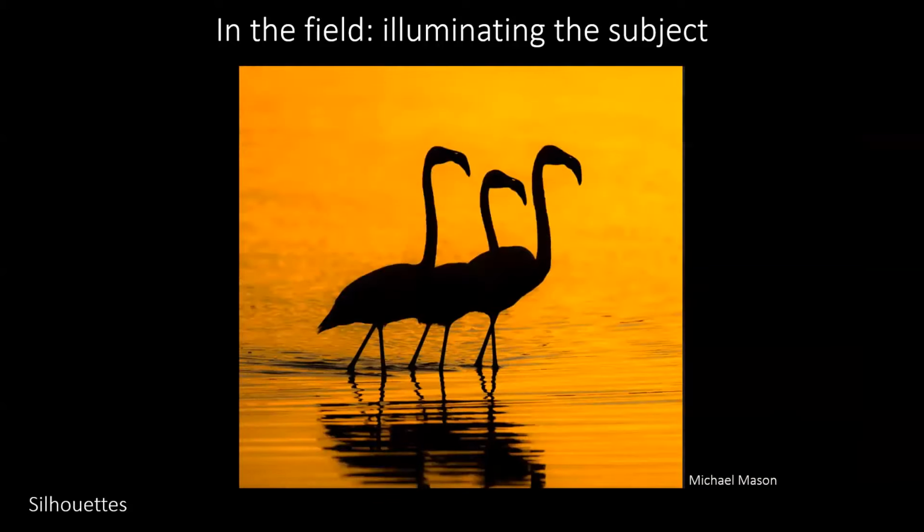Mike, you're a fan of silhouetted photographs. I'm not particularly good myself. Yeah, sometimes if you're out very early and you've got backlighting, it's an opportunity to try and be a little more creative. Obviously, it's often not the situation you want to be in, but if you are faced with that challenge, you do your best to try and make it work.